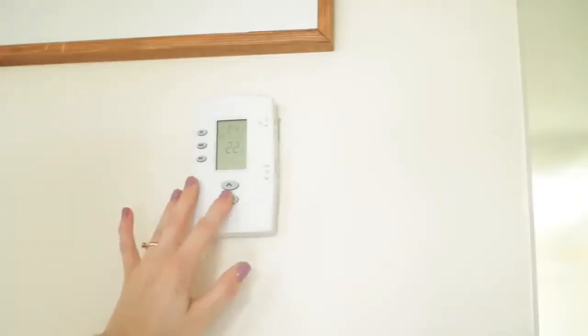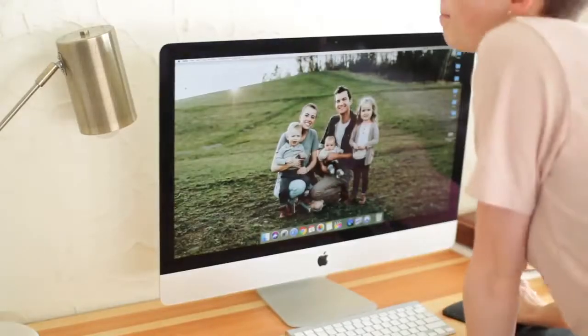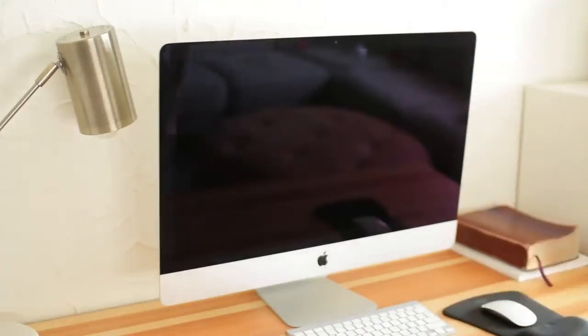Just like all of these habits, it's another simple one, and it's turning off the heat when you're not in need of it. It's turning off the lights when you leave a room. It's shutting everything down before you go to bed. This is going to save you money on your energy bills, and it's also just better for the environment overall. Always turn things off.